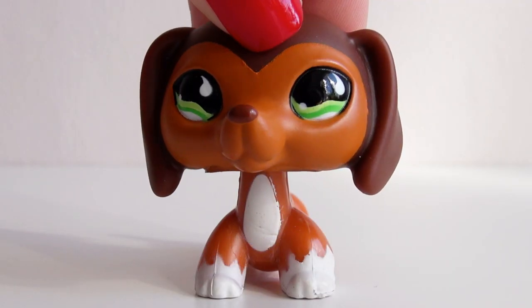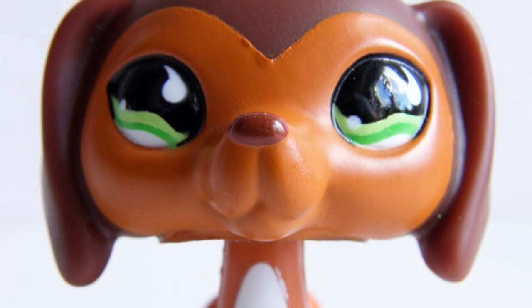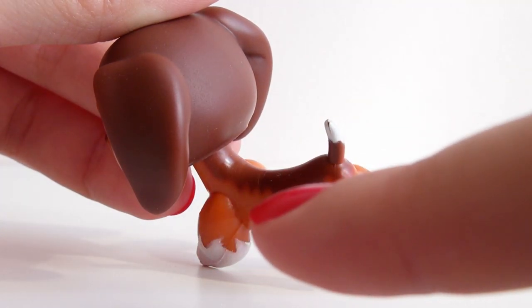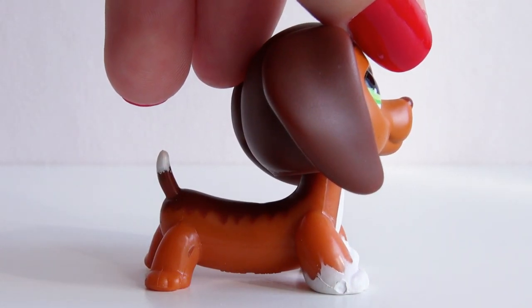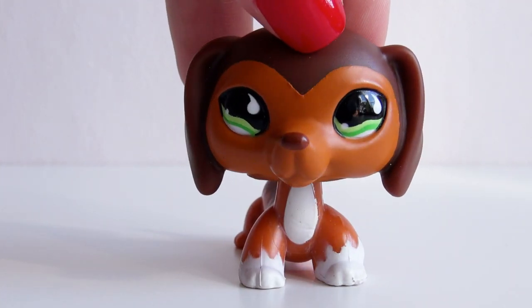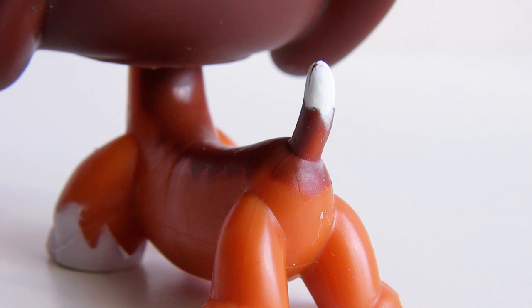She has this chocolate brown base color on her head. This brown color is also the color of her nose, and it follows all the way on her back to her tail. The base color of her body is this orange-ish color, which is also the color of her face. She has some white on her front paws and some white on her neck, and the tip of her tail is white as well.